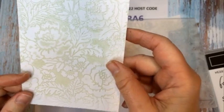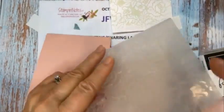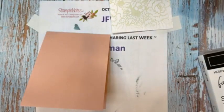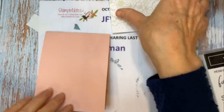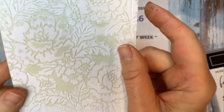So what I did was I inked it up on this side, where the Stampin' Up! emblem is, on the inside of this, with a Soft Seafoam ink pad. I just took my ink pad and went like that across there. And it came out like this, and I think that's so pretty.